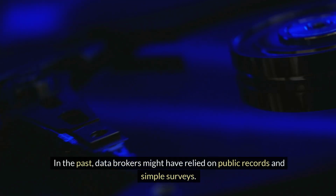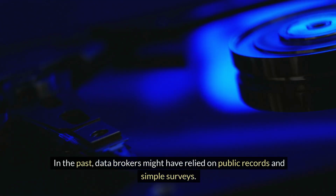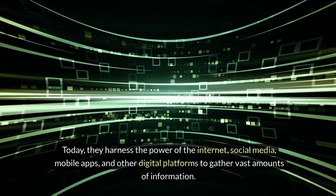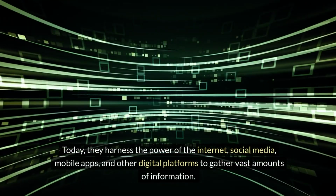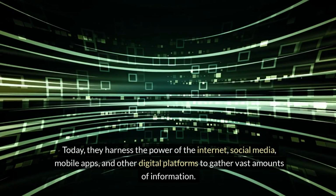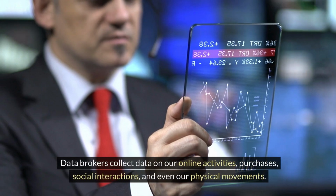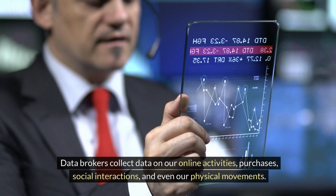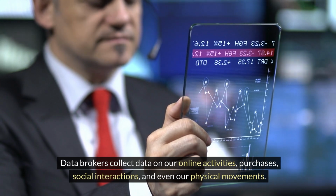In the past, data brokers might have relied on public records and simple surveys. Today, they harness the power of the internet, social media, mobile apps, and other digital platforms to gather vast amounts of information. Data brokers collect data on our online activities, purchases, social interactions, and even our physical movements.